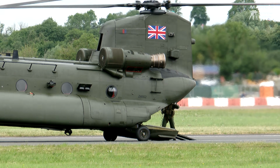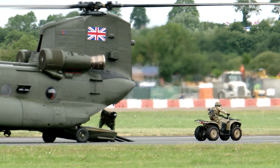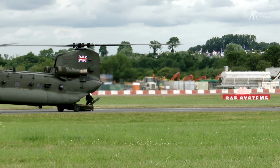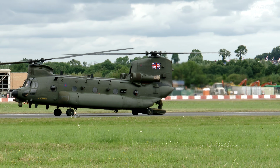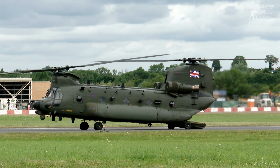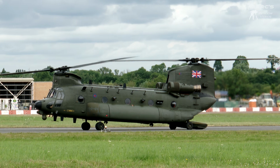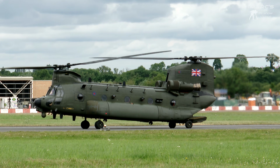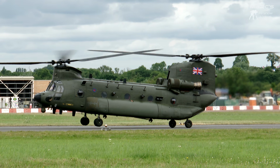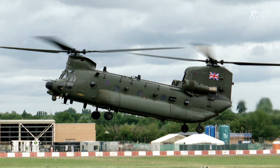Fabian and Mal are working together to offload the quad bike, and here it comes, exiting from the ramp. With the cargo safely dispatched, the aircraft will look to perform another over-the-shoulder departure. By using all available power offered by the two impressive 5,000 horsepower Honeywell engines, the aircraft can quickly depart the area whilst minimising the risk presented by different threats.